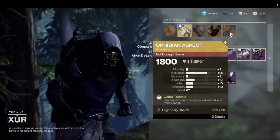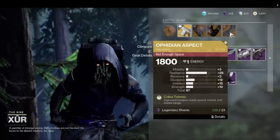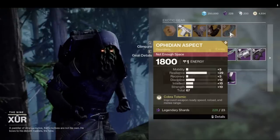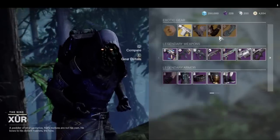Absolutely the best PvP exotic that you can have for a Warlock, or at least if you favor the things that I like in PvP, which is readiness speed, weapon speed, and of course melee speed.